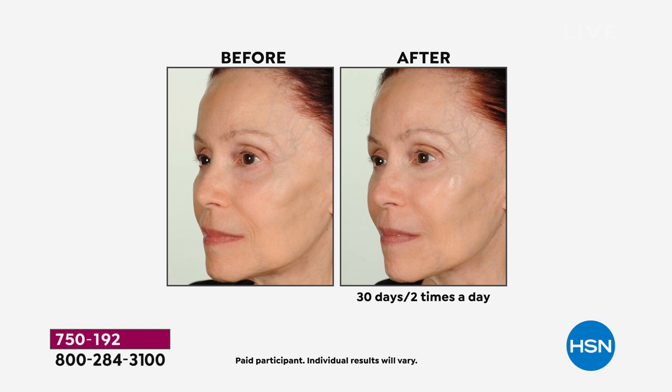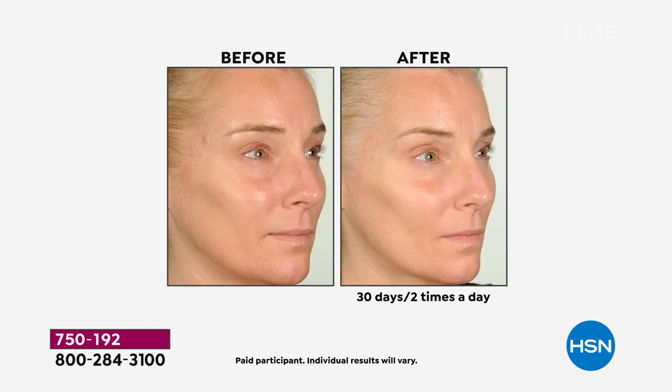But then the more you use it, look at the results. Look at her cheek area. Why are you seeing that? That's because it actually helps to add and flush those Genifique actives in, add that hyaluronic acid, and really smooth the surface of the skin and brighten the surface of the skin.